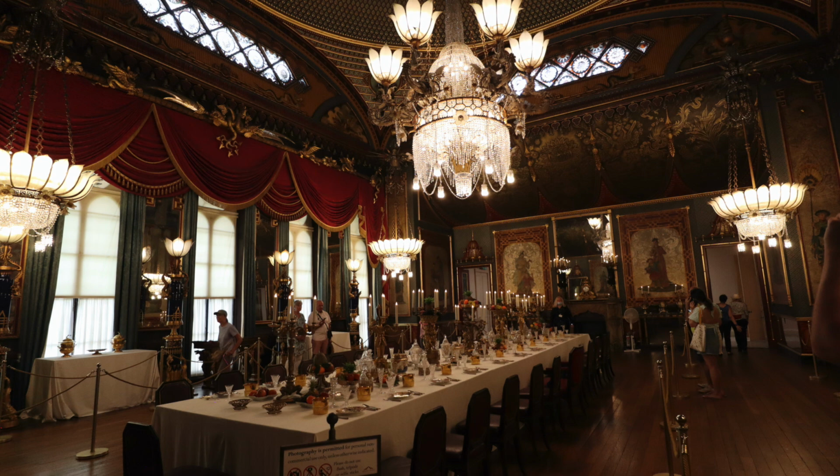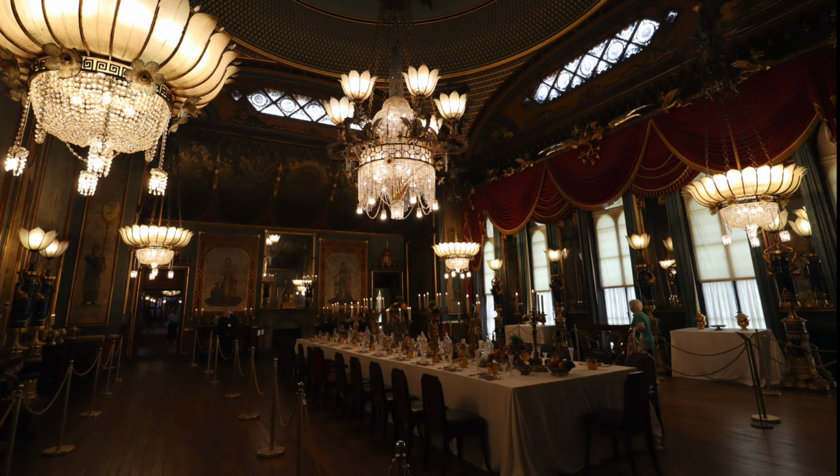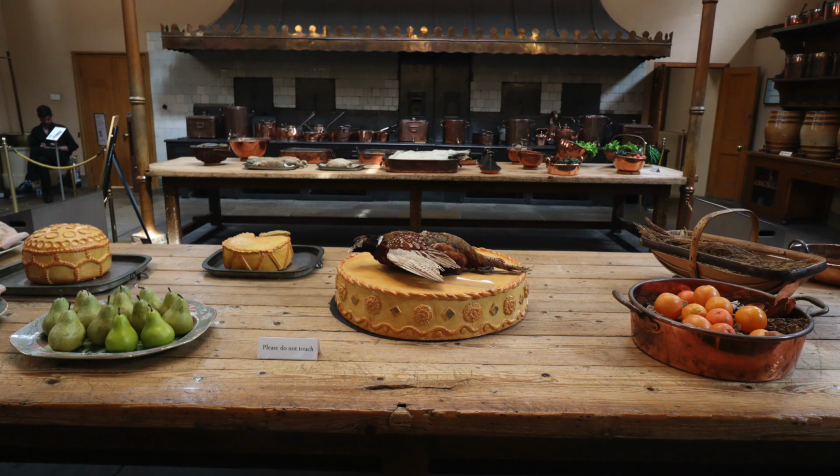The banqueting hall in particular is the real star of the show, and this is where he would entertain the great and the good of the day with huge dinner parties. Just a short distance away, the kitchen provides a fascinating insight into the behind-the-scenes effort that it must have taken to run such a house.